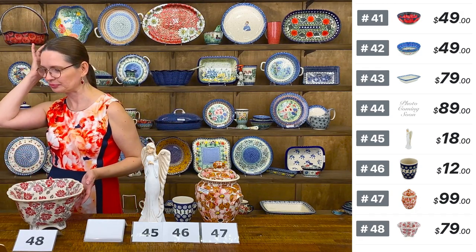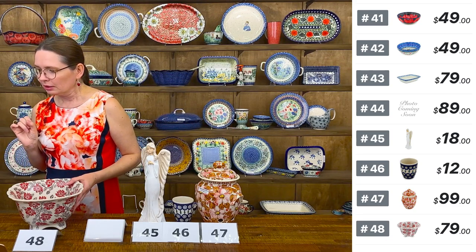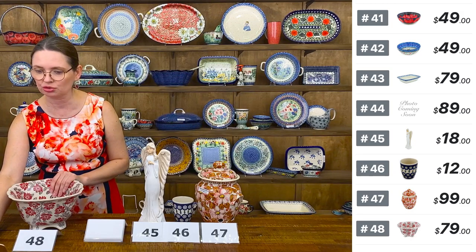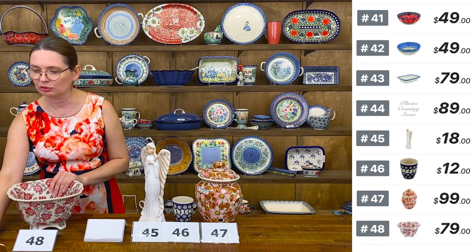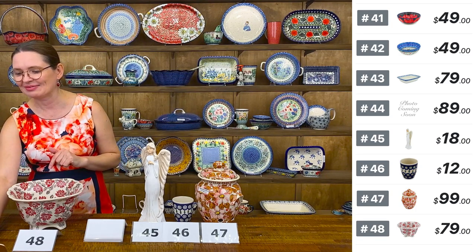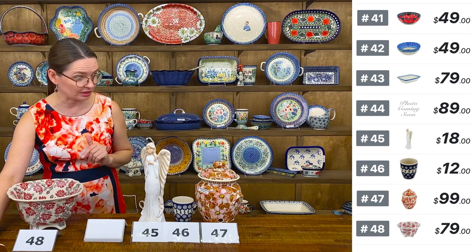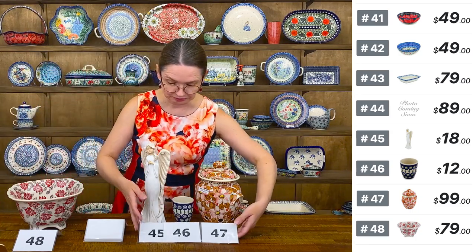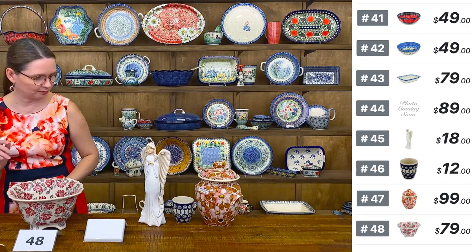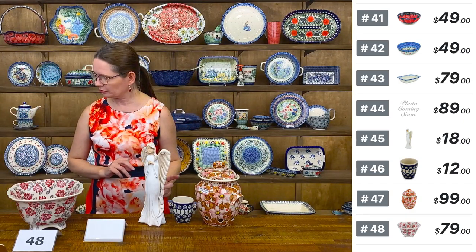Oh, that is also the signature ring cut pattern from Manufaktura. Yes, correct. And number 48 is $79 only. So that's all I have here.